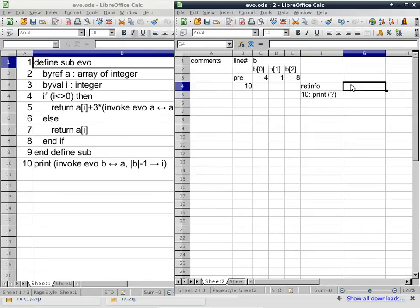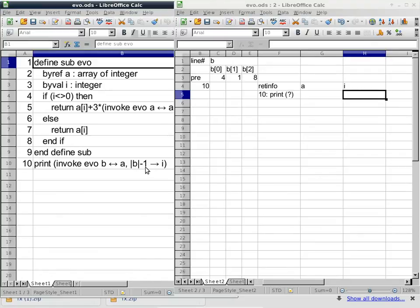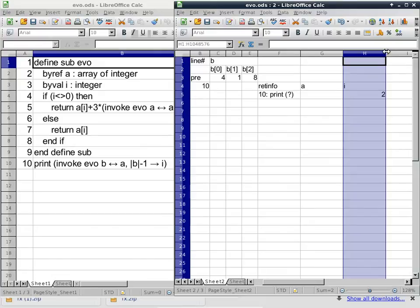The next thing we have to do is to set up columns for our parameters as well as our local variables, if any. In this case, we have only 2 parameters. The first parameter is A, and the second parameter is I. I is the easy one because it is passed by value. If it is passed by value, you evaluate the expression on the left-hand side of the right arrow. In this case, it's bar B bar minus 1. Bar B bar is 3 because array B has 3 elements. 3 minus 1 is 2, and that's why we use 2 to specify parameter I.